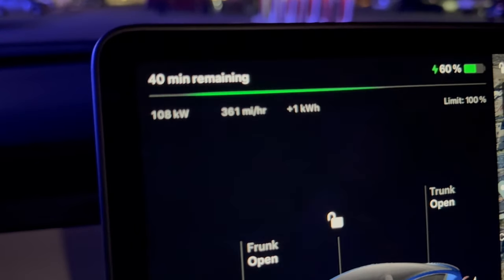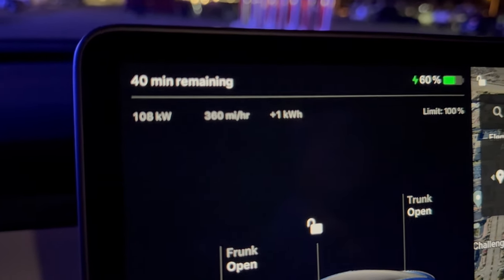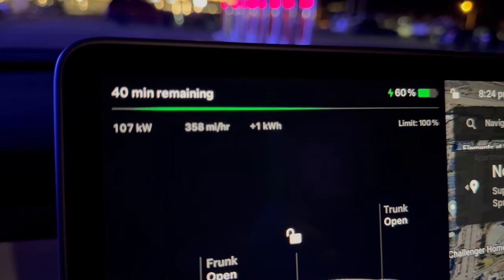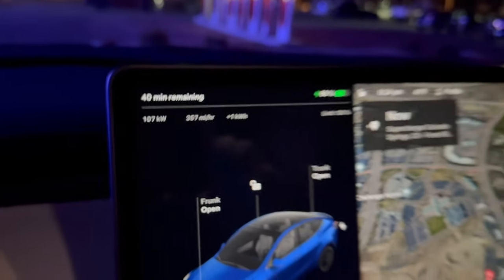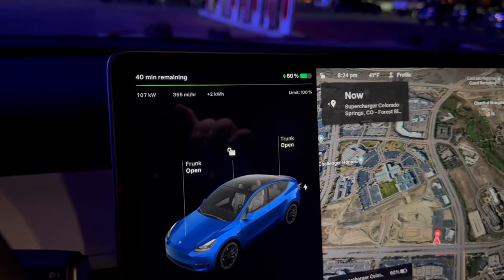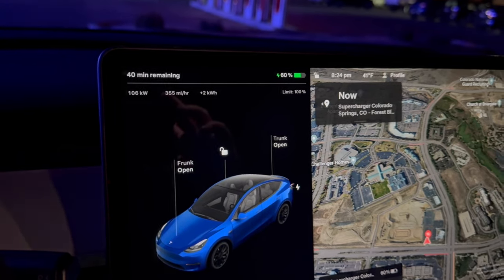So we've been kind of leveled out at 108 kilowatts charging. We're at 60%. So thank you, Tesla, for allowing us to charge. Check back in a bit.